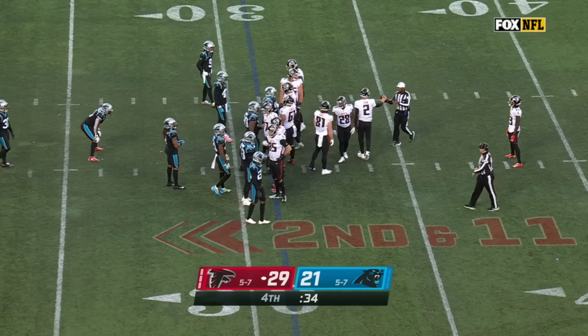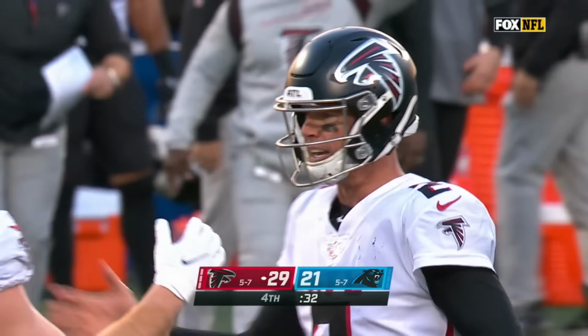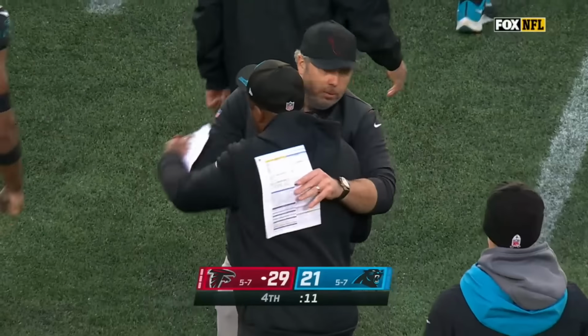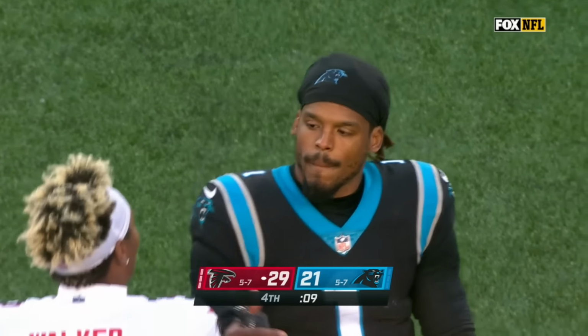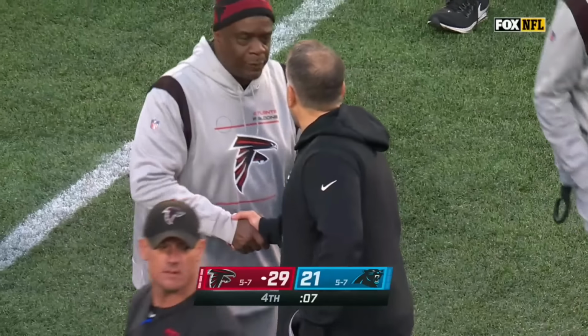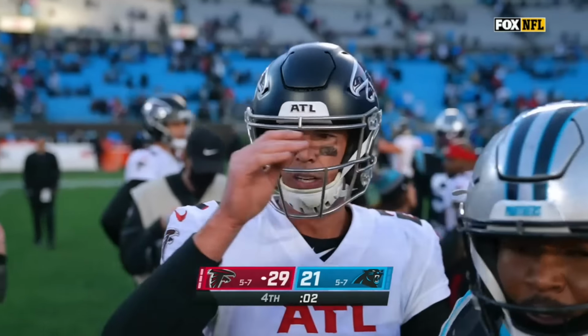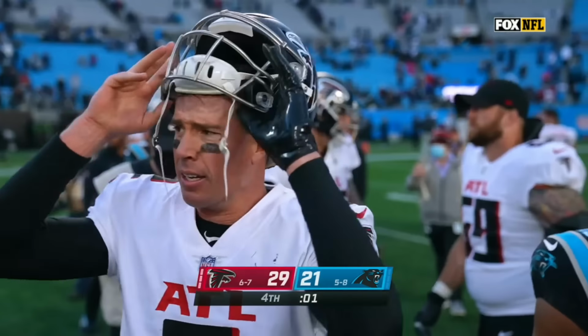Pick 6. Mykal Walker. One of 3 Carolina turnovers. As Atlanta wins it, 29-21. Carolina will head to Buffalo next week. Falcons out west to meet the Niners in Santa Clara.